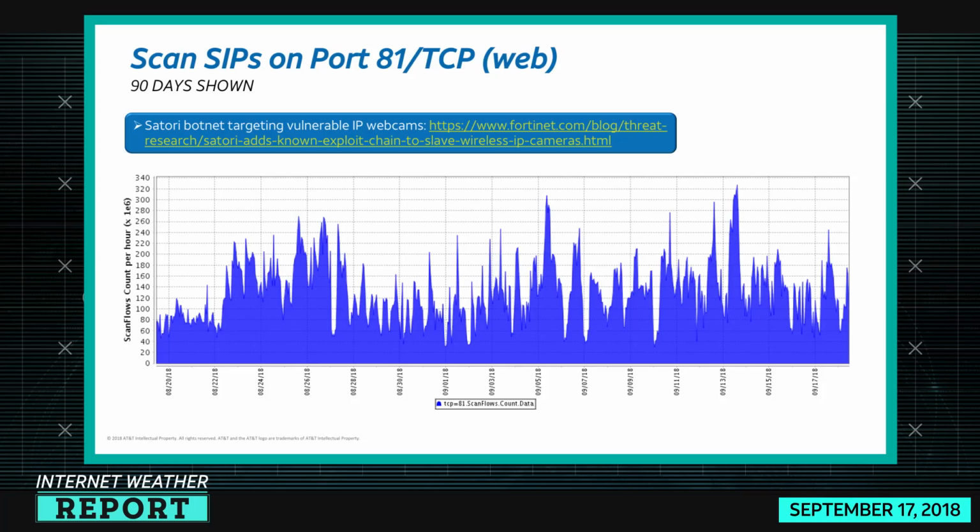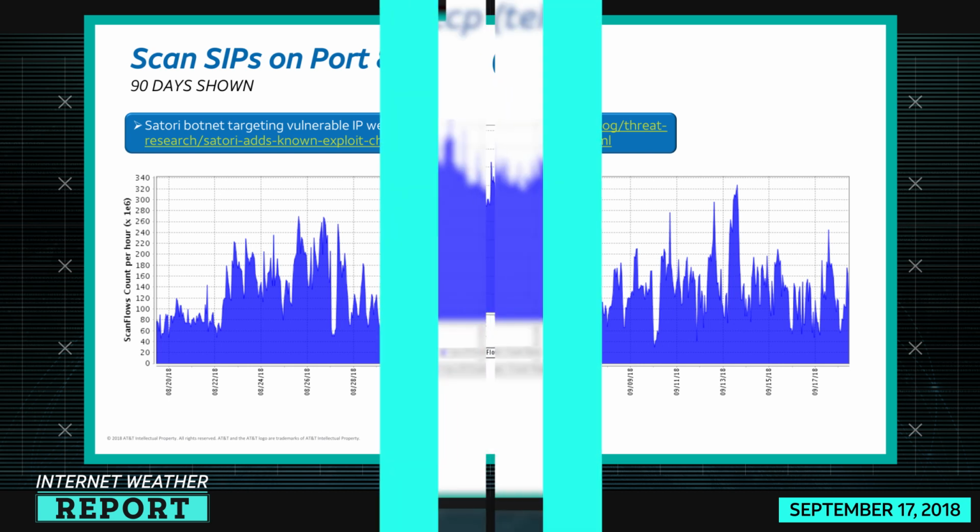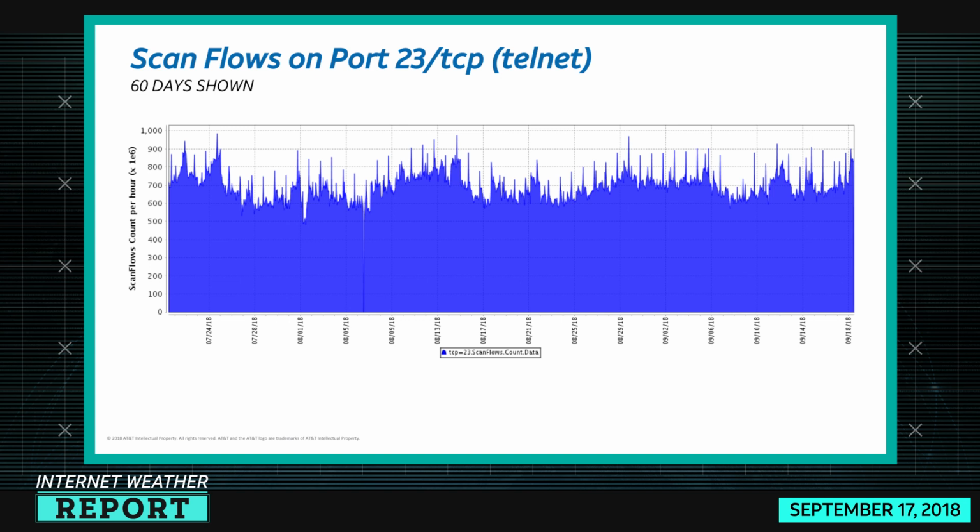And we've seen some spikes. This is a 90-day view. It's not necessarily the highest it's ever been, but still considerable. 23 TCP, still going strong. Not a whole lot of change here. Flows per hour are somewhere in the range of 900 million.